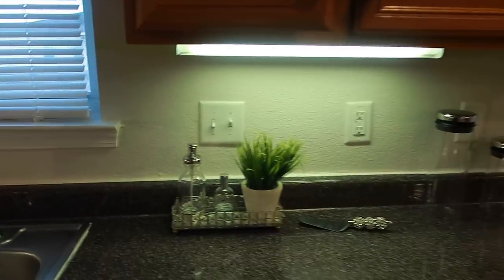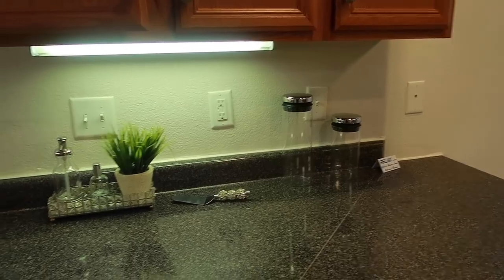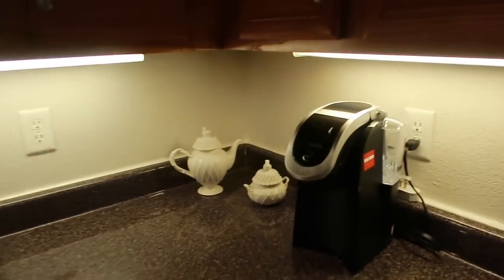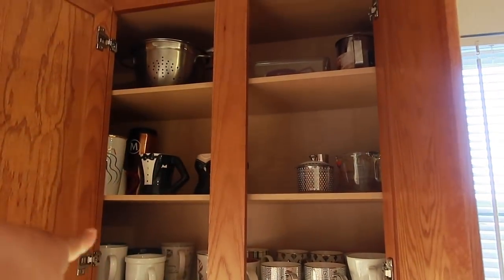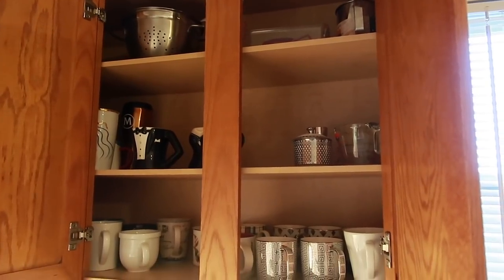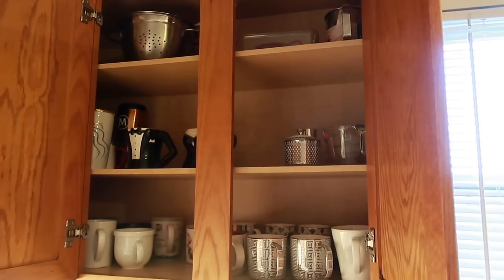Okay, I just kept it simple. I'm not sure what I was gonna do with those. They're just sitting there for now. And this is that. I'm not sure if that'll stay or those, but here are the coffee cups. I still need to do a little tweaking because we don't have our measuring bowls in here. I think a few more items like Pyrex, bigger Pyrex cups.